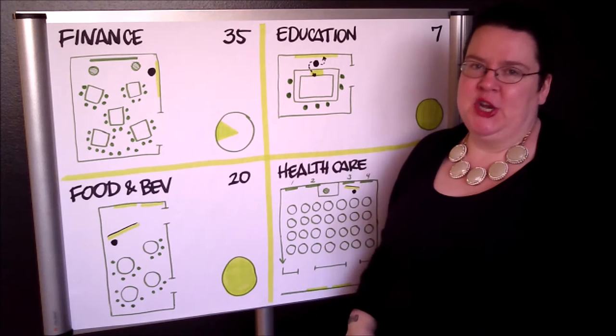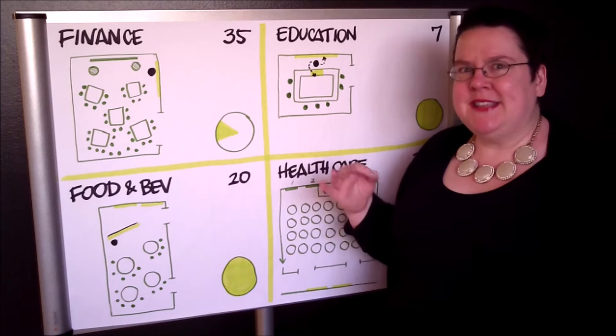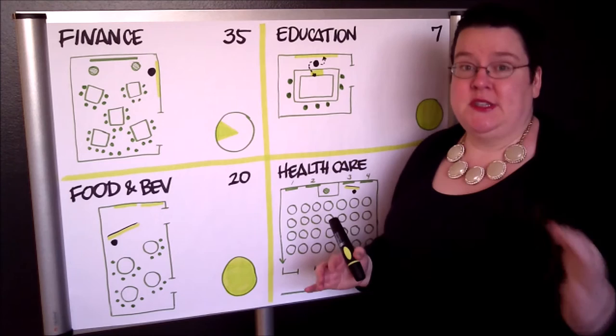Because when I do a hand-drawn drawing, it's also handwritten text, and that's hard to edit later. So this is a really nice exercise with the group to figure out, okay, what's the exact wording we want to express this story? I had one client I did this kind of work with before.